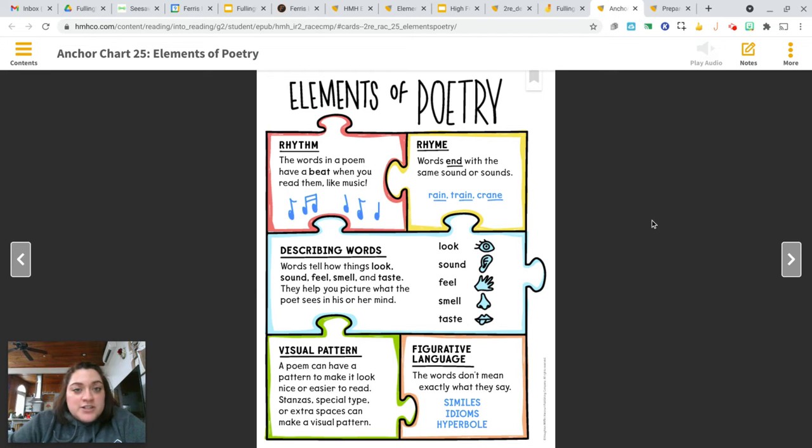Remember, we're repeating some of these words. And so it is poetry. We have elements of poetry, which are basically puzzle pieces to create a poem. Rhythm, remember, is words in a poem that have a beat when you read them, like music. Rhyme is words that end with the same sound. Right here they have rain, train, crane. They have the same sound. Describing words are words that tell how things look, sound, feel, smell, and taste. They help you picture what the poet sees in his or her mind. So you are using the 5 senses: look, sound, feel, smell, taste.